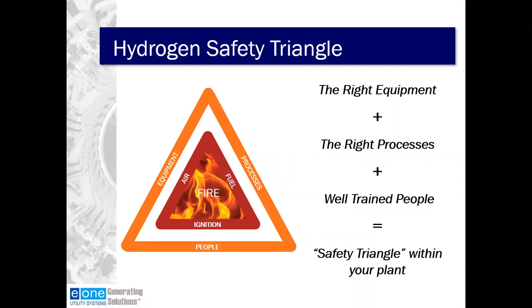Many people are familiar with the fire triangle, which is represented by the red triangle in the middle of the screen here, whereby air and fuel, when combined in a certain mixture in the presence of an ignition source, will create a fire or explosion. When we're talking about hydrogen gas, again, we're talking about a mixture of 4% to 76% by volume in air in the presence of an ignition source that would create a fire or explosion.